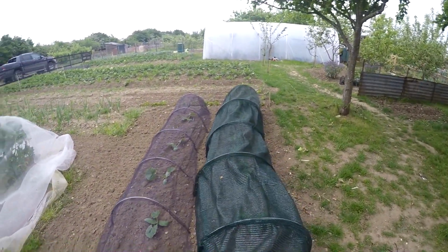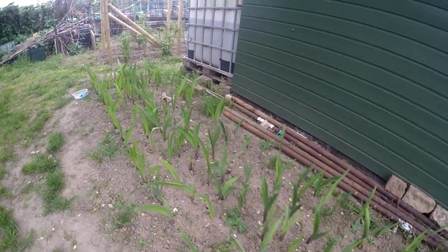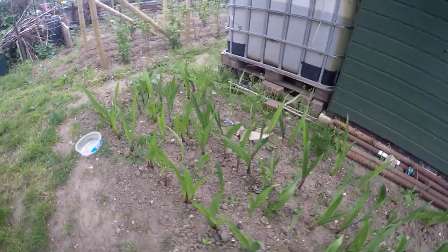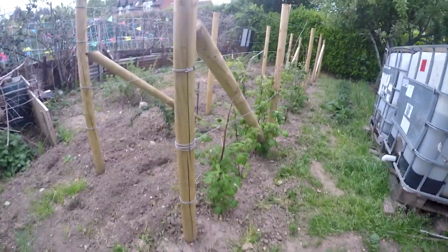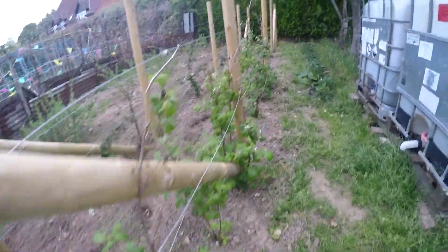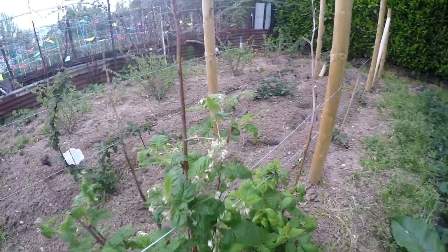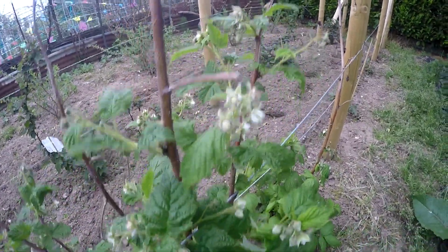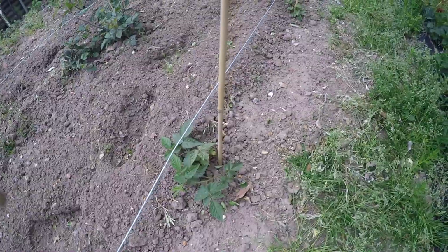Under these 2 net tunnels I've now got some courgettes and marrows, and our gladioli have really grown up here now. And around the back here we've actually got the extra raspberries, which are Autumn Bliss. But as I didn't prune them, you can see the flowers are now on them. Still a work in progress area. Got thornless blackberries here, but I'm not confident on this one because I can see little thorns coming on the bottom there. Not very happy with them plants.